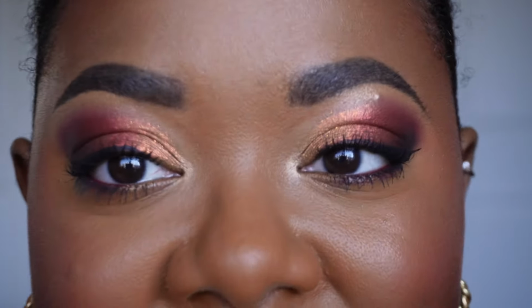Okay, this is the final look. Y'all, this is the look of my dreams. Honestly, if I had to describe me as an eyeshadow look, it would be this red-orange, glorious goddess fieriness. It's perfection.